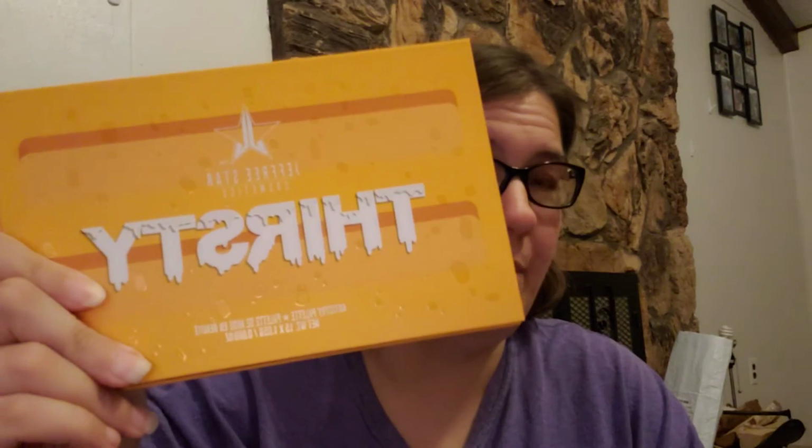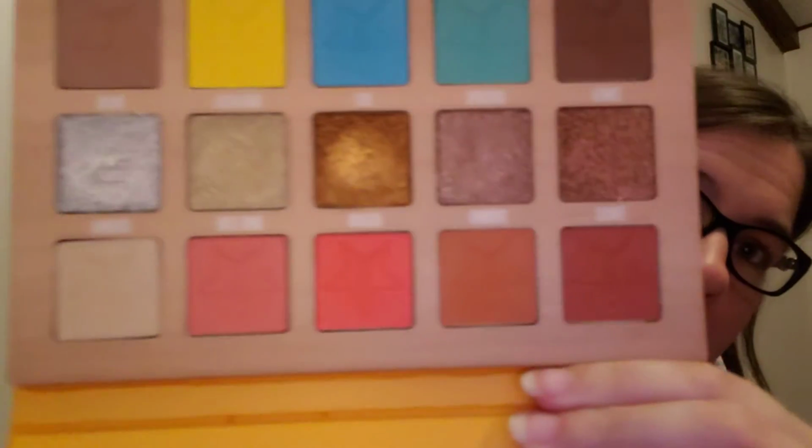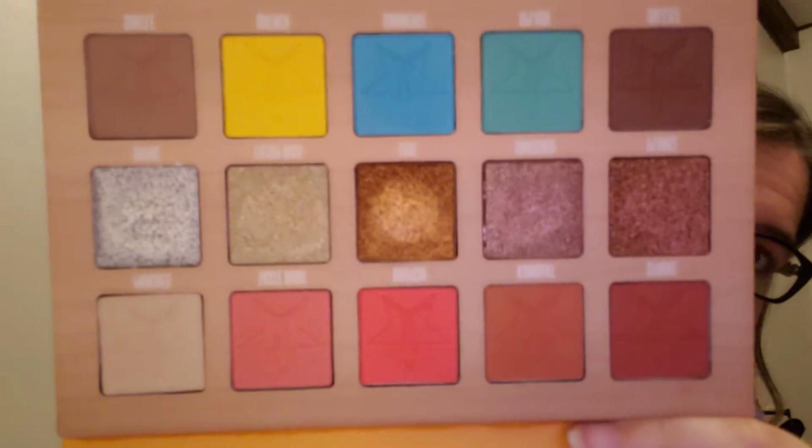Next one is discontinued, and you can't buy this on Jeffree Star's site anymore, but it is still in stock on Beautylish, which is the Thirsty palette. Once this is sold out on Beautylish, there won't be another restock. So Thirsty, for those of you who don't know, looks like this. And it is officially discontinued.